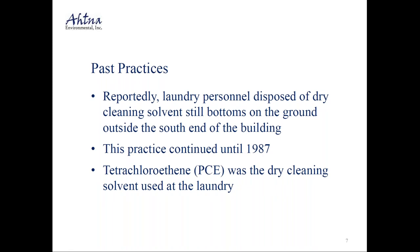So when it was operating as a laundry, apparently their disposal practice for the spent steel bottoms from dry cleaning operations, they would just toss them out the back door onto the ground south of the building. My guess is they thought they're volatile compounds and they would just evaporate off and be gone. But that really wasn't the case. A fair amount of it soaked into the ground. That practice was discontinued in 1987. And the solvent that they were using was tetrachloroethylene, also called PCE.